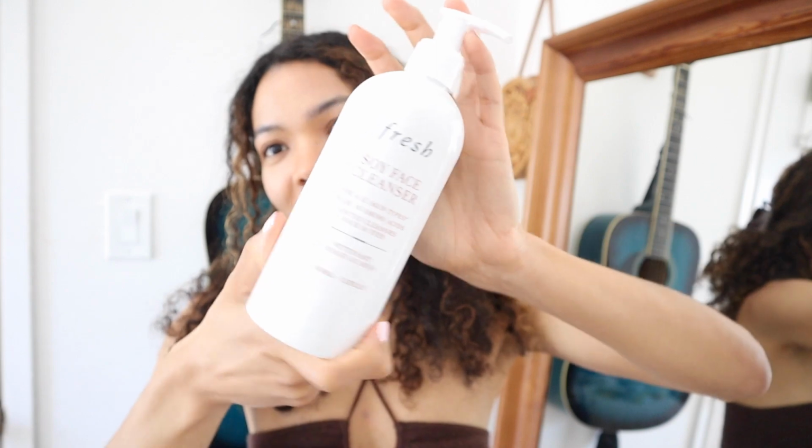And I think the reason why my skin likes this so much is because it has aloe vera in it. I find that anything that has aloe vera in it is so moisturizing. So I think the aloe vera really helps to capture that moisture. Even though this is a cleanser, it helps to keep moisture in my skin. So I would highly recommend, if you haven't tried, give this a try and see how you like it.